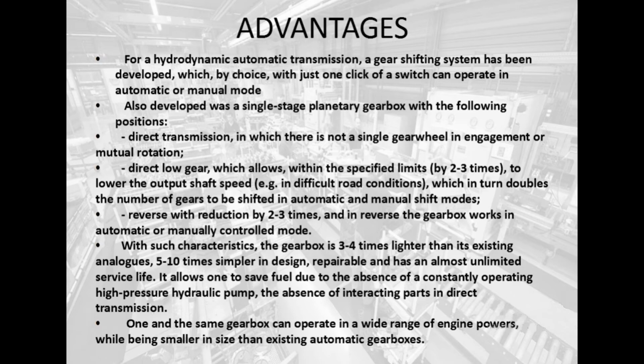Also developed was a single-stage planetary speed reducer, with the following positions: direct transmission, in which there is not even one gear wheel in engagement or mutual rotation. Direct, low gear, which allows, within the specified limits, by 2 or 3 times, to lower the output shaft speed, for example in bad road conditions, which in turn doubles the number of gears to be shifted in automatic and manual shift modes. Reverse gear, with reduction by 2 to 3 times. And in reverse, the gearbox works in automatic or manually controlled mode.